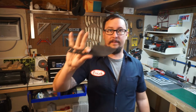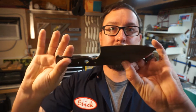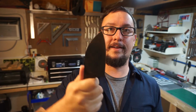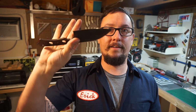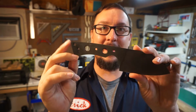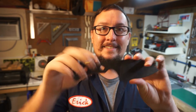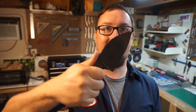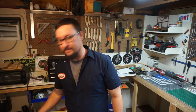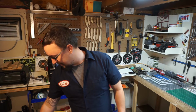Now, this one, you've already seen. This is going to be my kitchen knife that I'm working on. I'm really excited about that. This is going to be a little more ridiculous kitchen knife than some, because it'll actually have a lanyard hole, and I've got an idea of what I'm going to do with this. That's going to be a pretty cool knife. I'm excited about that one. I really want to use it, but that's one that's in process.